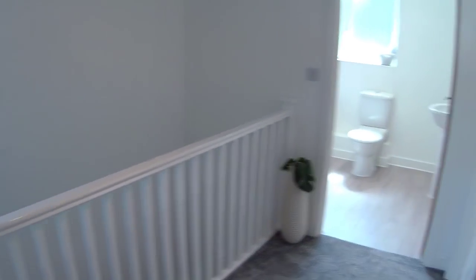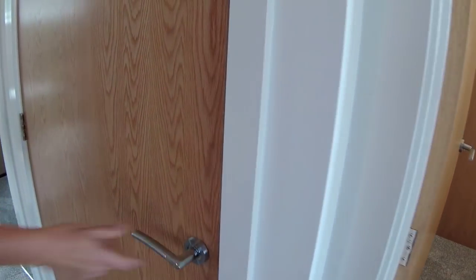Right, so, cupboard. Oh, is it? That's a very slim cupboard. Hardly worth it. But you can put some shelves on. I don't even think you could fit a pair of shoes in that. Nice door furniture though. Very nice quality.